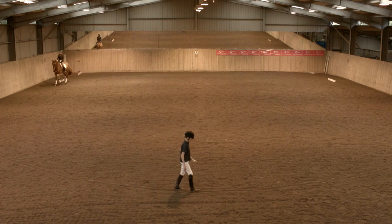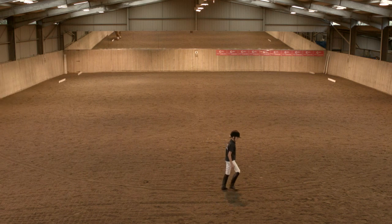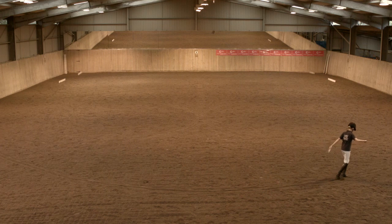So know the radius for the pace you're in. Know the radius for whether you're schooling at home or whether you're competing. If you're competing, you might want to take it a little bit easier on your horse around the turn. But whatever it is you're doing, you are doing a turn. Have I made this clear?